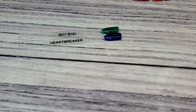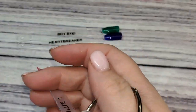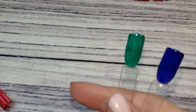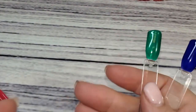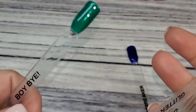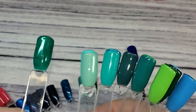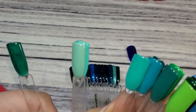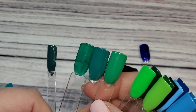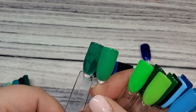Hopefully that helps. All right, now we've got Boy Bye and Heartbreaker. I don't have any jellies that are these colors, so I'm going to see if I can find something similar in a cream that I might have. Let's do Boy Bye. I'm kind of thinking Lonely Boy, maybe. Let's look at all these greeny, turquoisey, teal-y colors. See if anything is close.